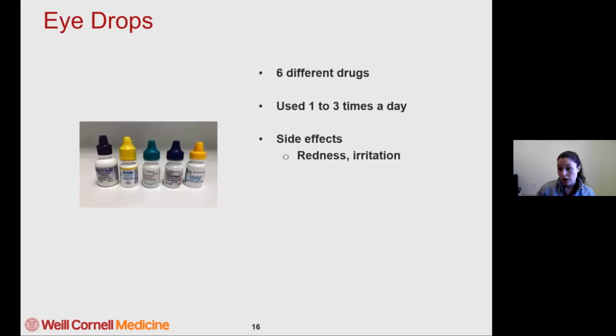So we have 6 different drugs that we can start for glaucoma. The dosing ranges in frequency from 1 time a day to 3 times a day. But even remembering to use an eye drop once a day is difficult. And unfortunately, these drops are very often associated with redness, irritation. Most people, especially in the New York City area, are suffering from dry eye, and these drops will definitely exacerbate that dryness. Some of the drops even have systemic side effects, such as difficulty breathing, low blood pressure, and it's common for people to actually develop allergies to these drops. So although this is really our best treatment right now for glaucoma, it's not ideal in any way.